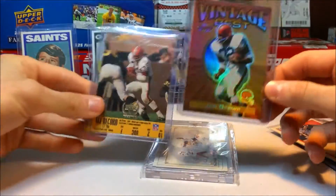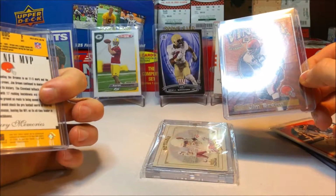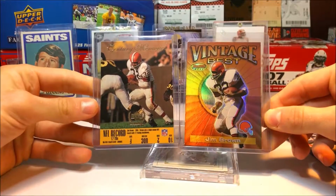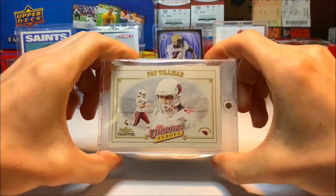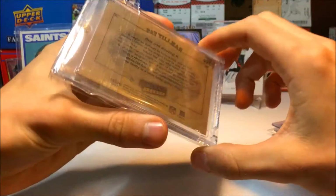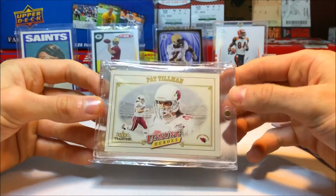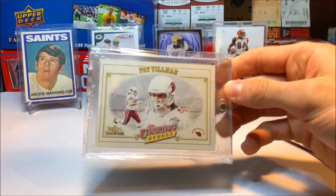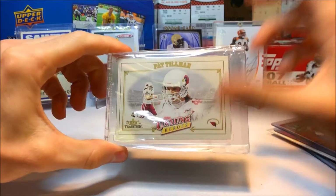Here's a couple Jim Brown cards. My grandma bought me this card for my birthday one year in 2007, so that's, again, peak of my collecting there. In Cleveland, we love Jim Brown. And then this is the card that I bought recently, a Pat Tillman rookie card from Fleer Tradition 2001, the Unsung Heroes subset. He only has 2 rookie cards to my knowledge, 2001 Fleer Tradition, this one right here, and 2001 Upper Deck MVP. I overpaid for this card, I'm not going to lie, but I really wanted it.